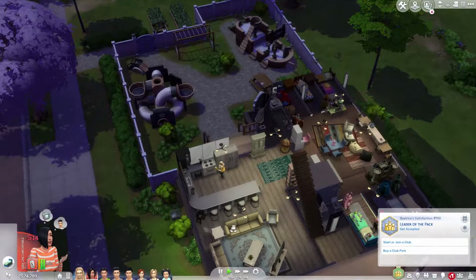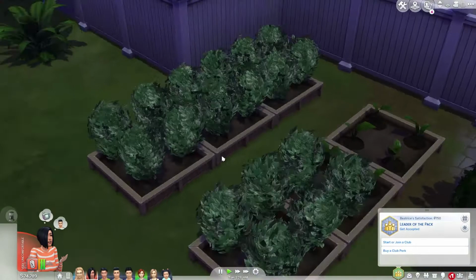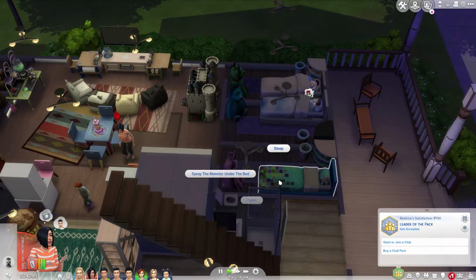No more dragon fruits just yet. But these should be sprouting soon. Why are you going to have coffee? Stop that. Go to sleep. Pause. Why are you awake? You're gonna go... No. Go to sleep.